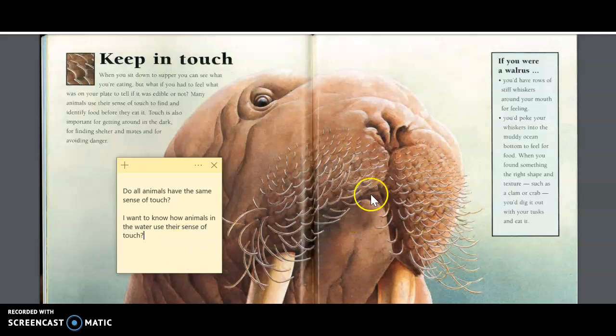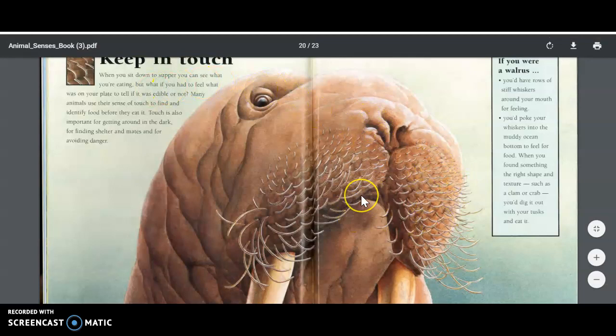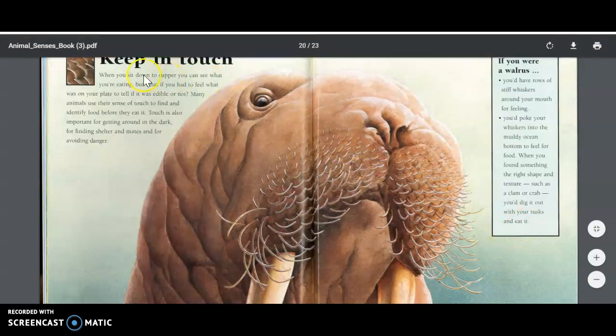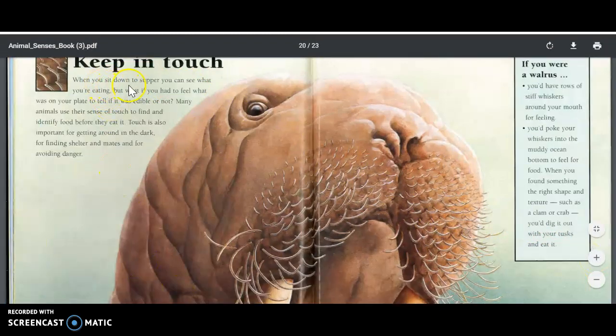So now we're going to get started. You're following along. We're right here in the text on page 34. "Keep in Touch." We're going to zoom in so that you guys can follow along. "When you sit down to supper, you can see what you're eating. But what if you had to feel what was on your plate to tell if it was edible or not? Many animals use their sense of touch to find and identify food before they eat it. Touch is also important for getting around in the dark, for finding shelter and mates, and for avoiding danger."